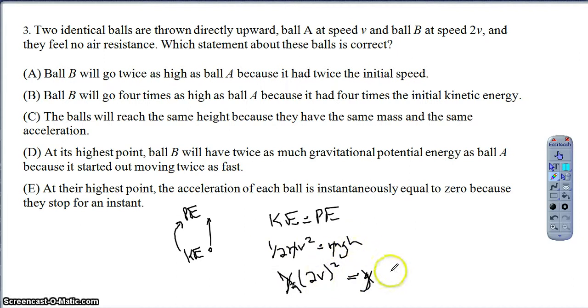So if I double the velocity, then I'm actually quadrupling the left-hand side of the equation, right? So the height would have to quadruple as well in order to keep that balanced. So option A, it says the ball will go twice as high. That's not true because we are squaring our velocity, right? We're actually quadrupling it. So option B is my correct option. The second ball will go 4 times as high as the first one.